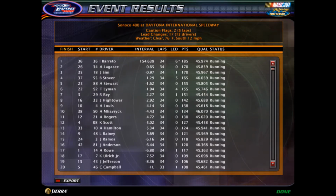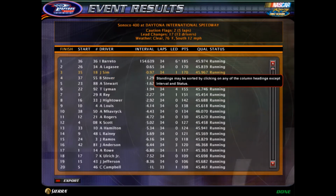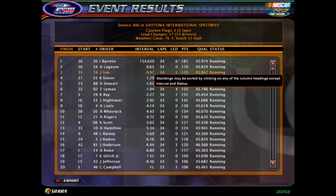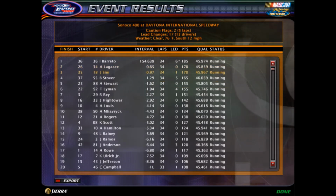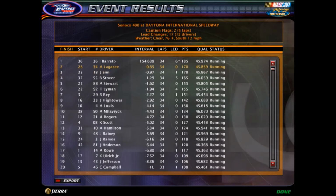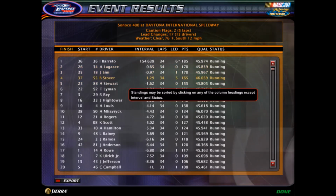Al Agassi gets second, and looking back at the replay, it looked like almost a dead tie between Lagacy and Sim for second. But they settled it out there, ultimately giving Lagacy the position. Sim gets third. Brad Stover, last race winner, gets fourth.